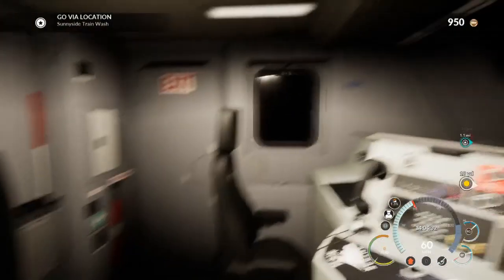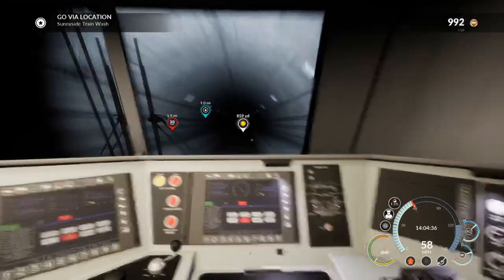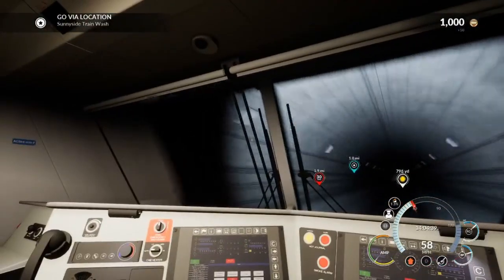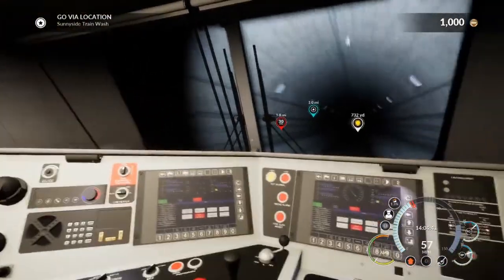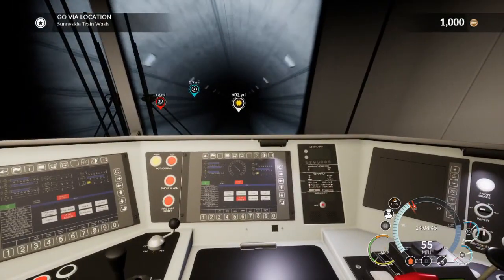How much to see in the tunnel system? Ooh, that's glitchy. We'll just focus this way. Oh, there's some here too. That's weird. Never lost textures in the game before. Maybe I'm just not noticing it. Huh. Alright, well, eyes forward.